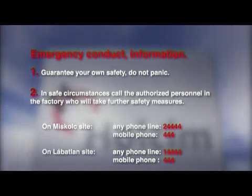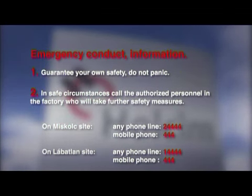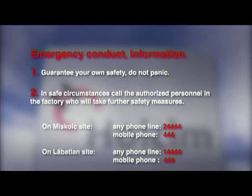Emergency conduct information. Guarantee your own safety. Do not panic. In safe circumstances, call the authorized personnel in the factory who will take further safety measures. On Miskolc side, any phone line 24444, mobile phone 444. On Lábatlan side, any phone line 14444, mobile phone 444.